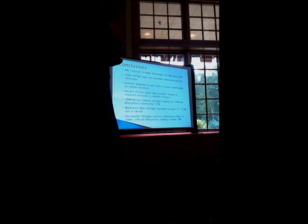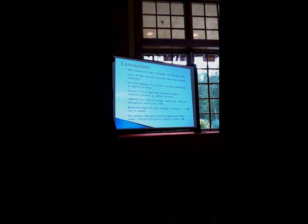Nutrient loading in the area rivers increases significantly as rainfall does, as does dissolved oxygen impairment. The percent of time dissolved oxygen is impaired increases as rainfall increases. Our data verifies that the Upper Blackstone has reduced its load by 50% for nitrogen and 70% for phosphorus, and we're seeing those loading reductions in the Blackstone.